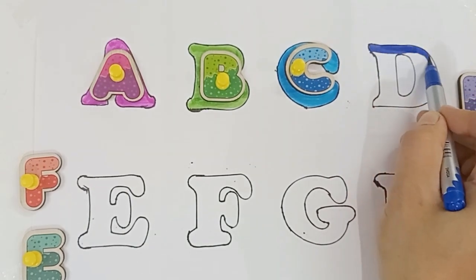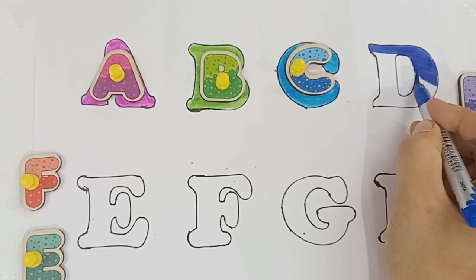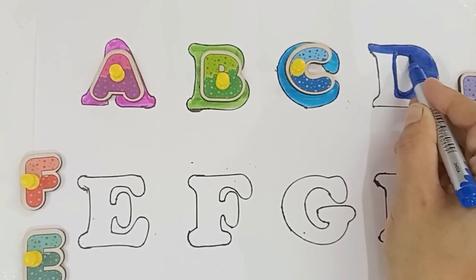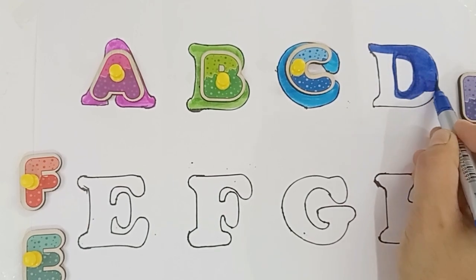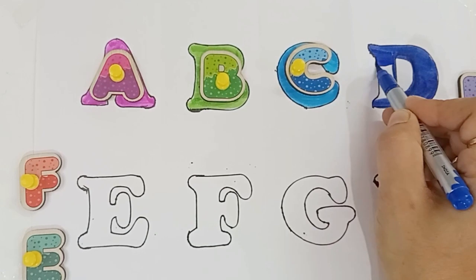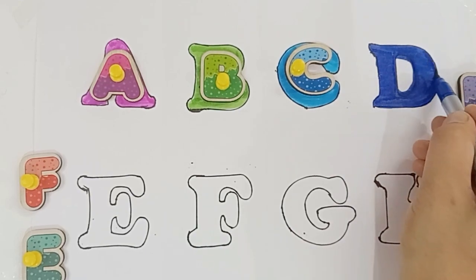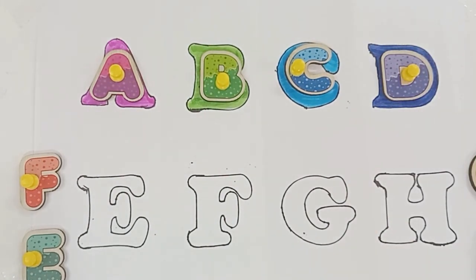D. D for dog. D for dog. D for dog. D. D for dog. Blue color. This is D. D for dog. Dark green color.